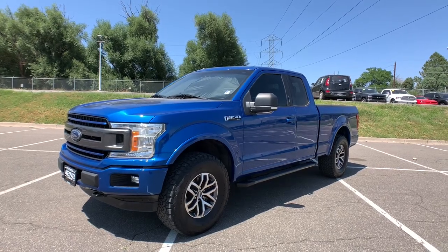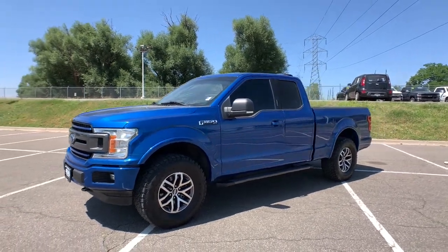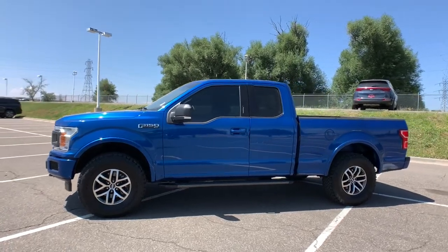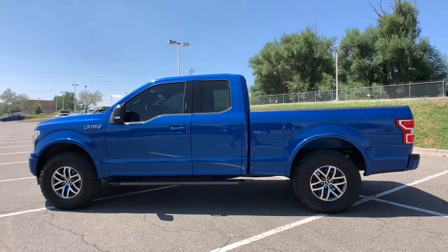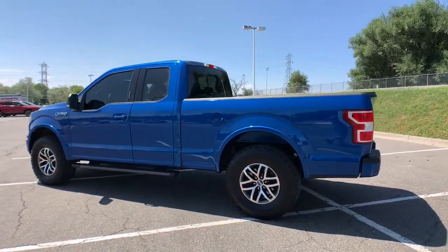Your next car could be the 2018 Ford F-150. This vehicle still has fewer than 50,000 miles on the clock, so it won't last long. Take a closer look at this full-size F-150.